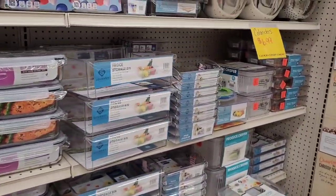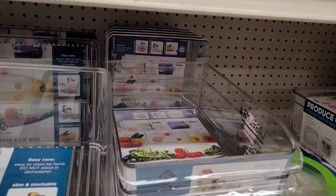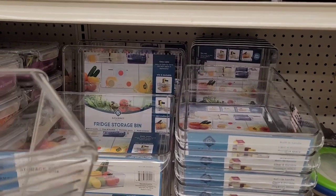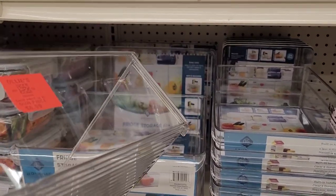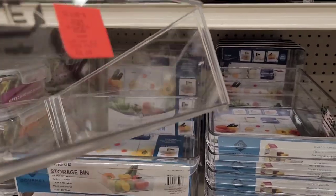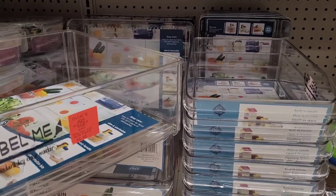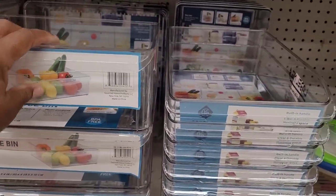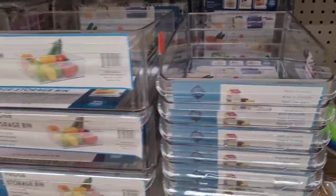Then they have some fridge storage bins. Is theirs cheaper than where I normally go? Y'all, this is probably going to be a long video because I know I'm just everywhere in this store. I want to go down all the aisles, but that'd be impossible. This video would be super long. So this is $6.99 right here. That's not bad. And that's big. How much is this? $3.99 for that.